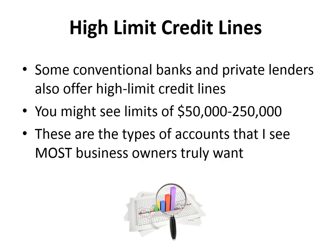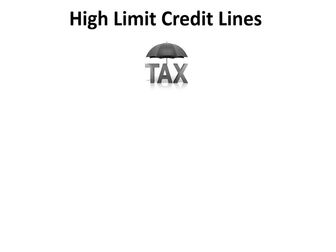Most people come to us and say, look, I want a $50,000 credit line. And they want a credit line for a reason. They don't want to borrow $50,000 because they don't need all of it now. They want to use part of it now and have access to more money as they need it as they grow. That makes a lot of sense. Having a working capital credit line makes a ton of sense for that reason.